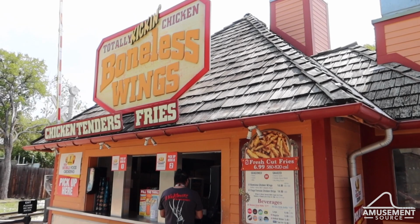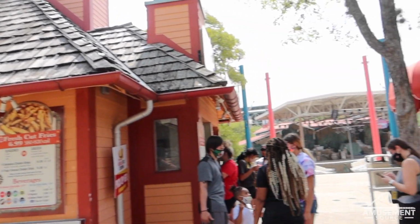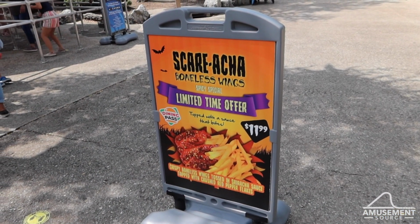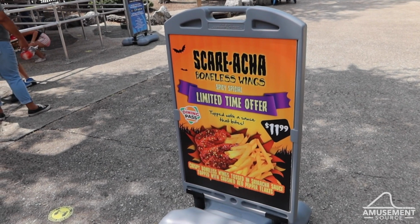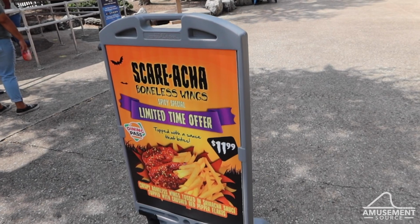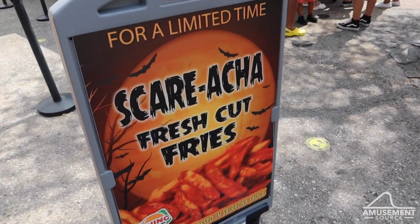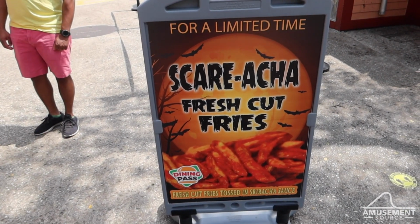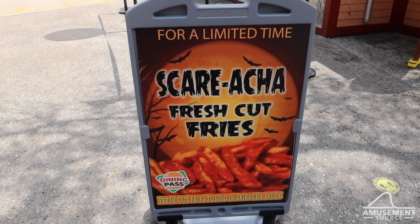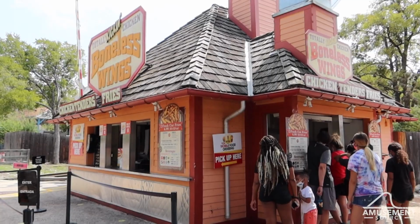And we're still here in the Crack Axle Canyon section here at Totally Kickin' Chicken. It's another one of our specialty food items. You can see that these are the Sriracha boneless wings. They are on the dining pass, but they are $11.99. And they also have fries that you can get, and I don't know if that's on the other side of here. Oh, it is. There you go. Sriracha fresh cut fries, also on the dining pass. So if you like spicy, this is probably your place right here at Totally Kickin' Chicken.